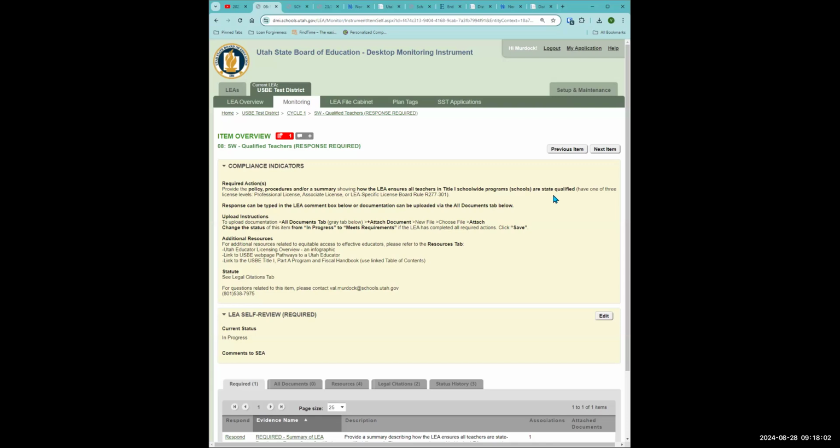So unlike targeted assistance schools, school-wide programs need to ensure that all teachers have one of three license levels and are listed in Cactus as USOE. It's the old term. Instead of USBE, it's USOE qualified. So they have a professional license, an associate license, or LEA specific license. And next to, are they USOE qualified? It indicates yes, they are.